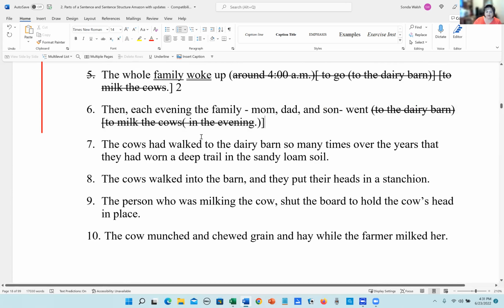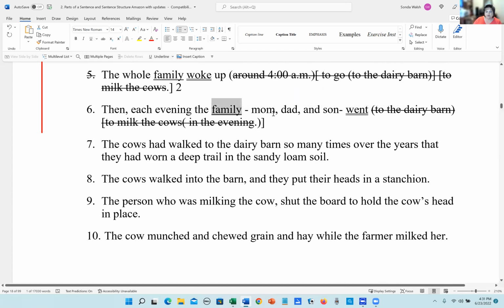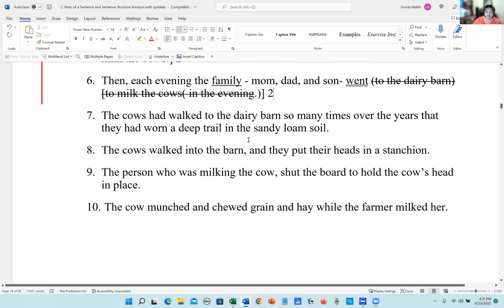So now I want to find, what is my action? And here is my action, went. And so who went to the dairy barn? Then each evening the family is the answer. Mom, dad, and son. Those are appositives modifying family. So we're going to say there's only 2 in this one. Number 7, to the dairy barn is a prepositional phrase.